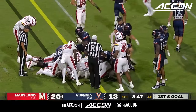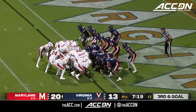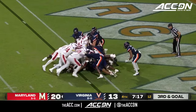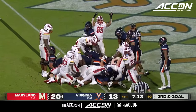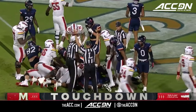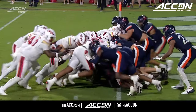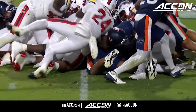And he did to Billy Edwards Jr. Throw DJ Samuels in there at 251. This is their skill package. Yeah. Edwards tries to push for the touchdown. And it is ruled a Maryland score. Billy Edwards. Done it. They've imposed their will up front in the trenches on this Virginia defensive front four.